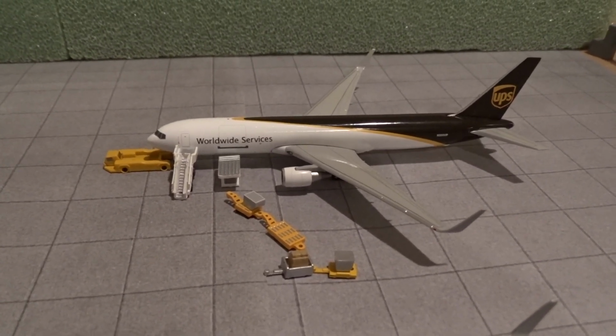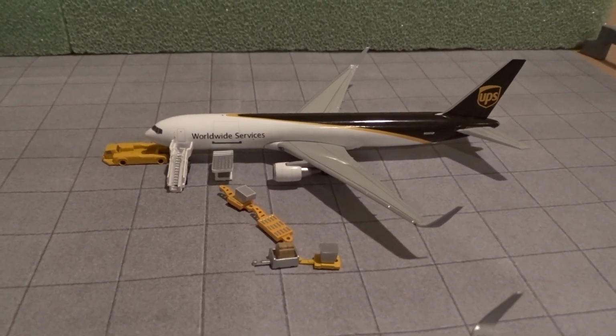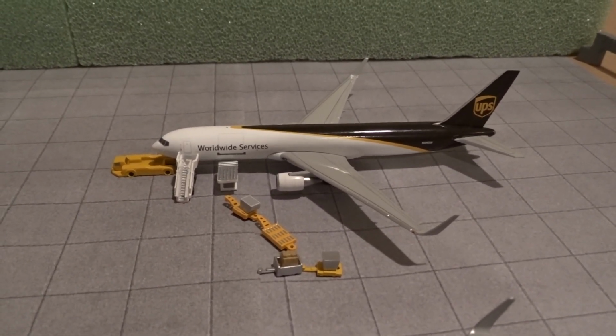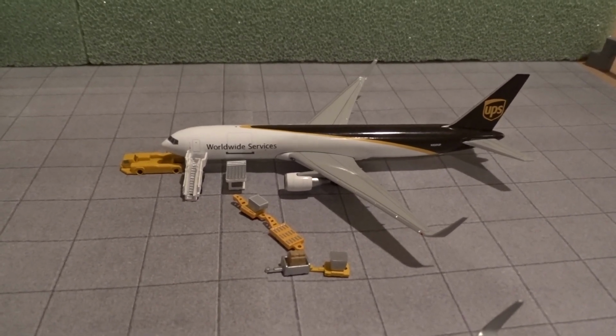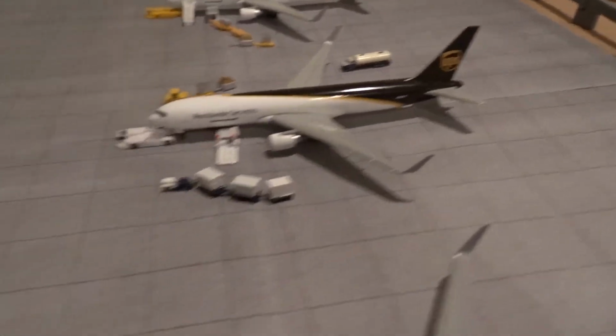Came in from Newark as flight 2071 at 10 a.m. I've seen that flight quite often, which is really cool. And it's going to operate flight 2992 to Portland, departing at 2:15 p.m. In the middle here, lighting here.